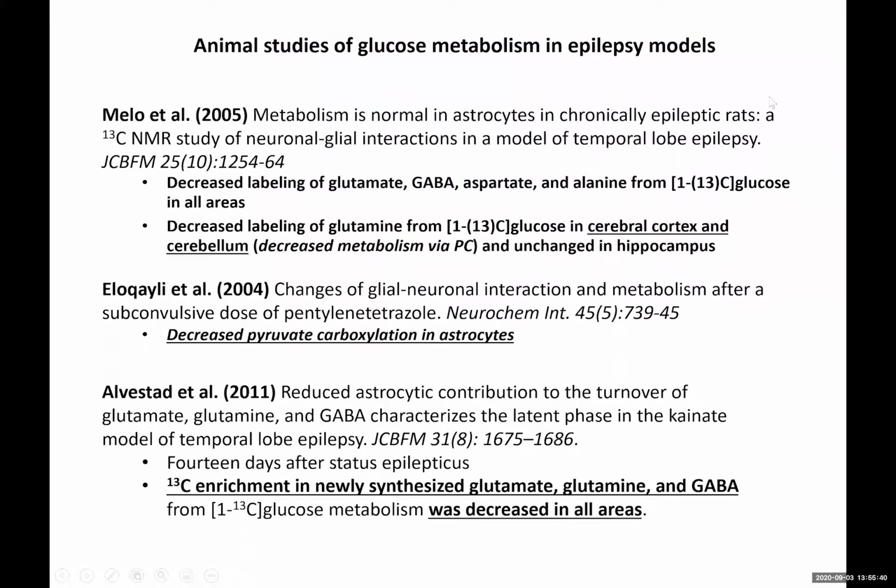So animal studies of glucose metabolism in epilepsy, these are 3 studies from Ursula Sonnewald's lab. One finding decreased glutamate, GABA, aspartate, and alanine formation in all areas, and showing decreased labeling of glutamine in 2 areas of brain, meaning less metabolism in astrocytes via pyruvate carboxylase, and unchanged in hippocampus. Eloqayli et al. also found decreased pyruvate carboxylation in astrocytes, and Alvestad found decreased formation of newly synthesized glutamate, glutamine, and GABA in all areas of the brain.